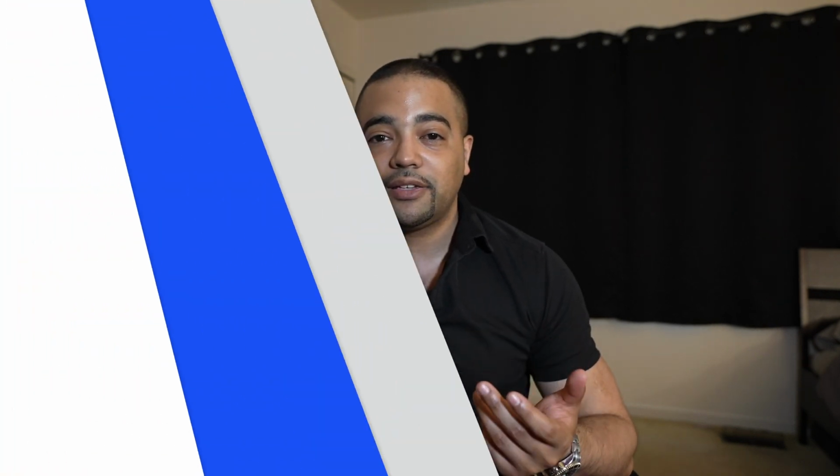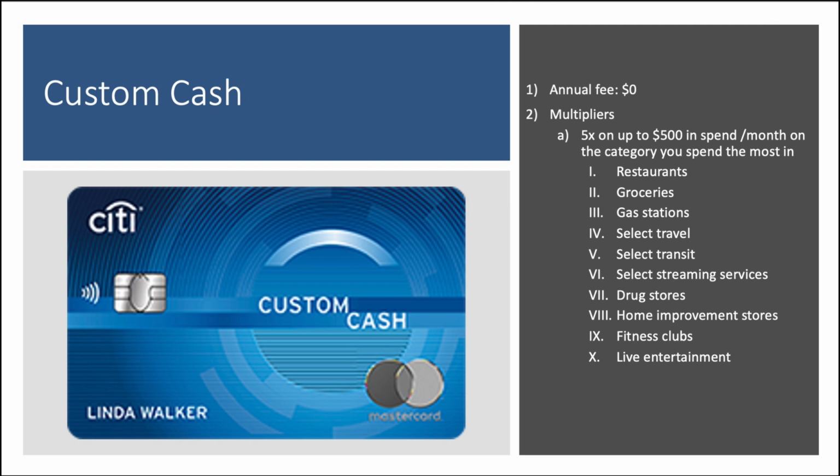Now, the last one we have here is where the card issuer does the calculation, and the best example for that is the Citi Custom Cash, right? Citi Custom Cash reads basically the same: 5X on up to $500 in spend a month on the category you spend the most in. So unlike the Customized Cash and the U.S. Bank card we looked at, you don't pick, right?